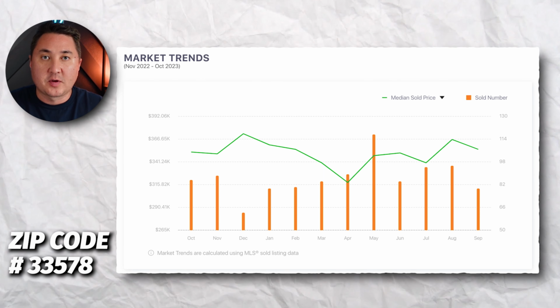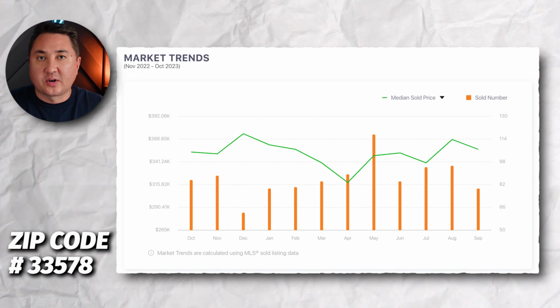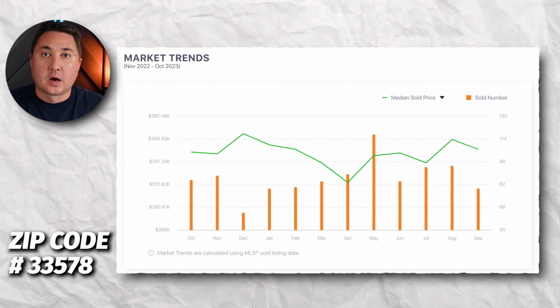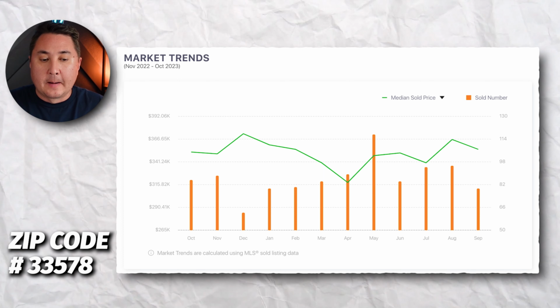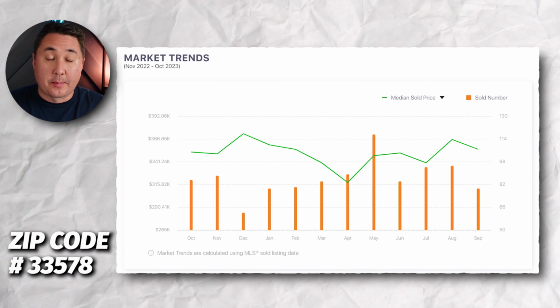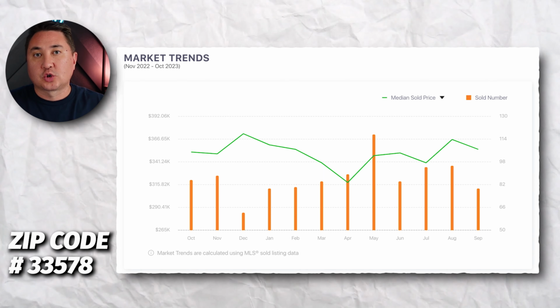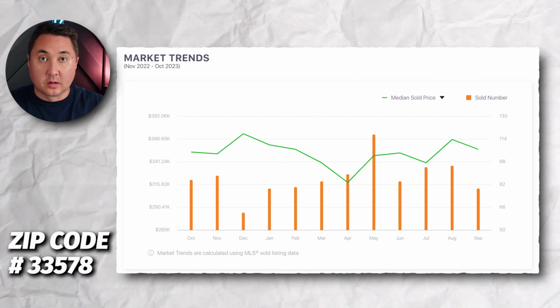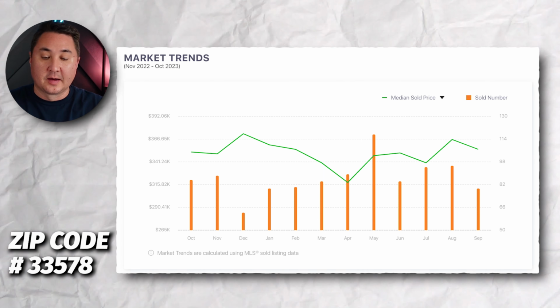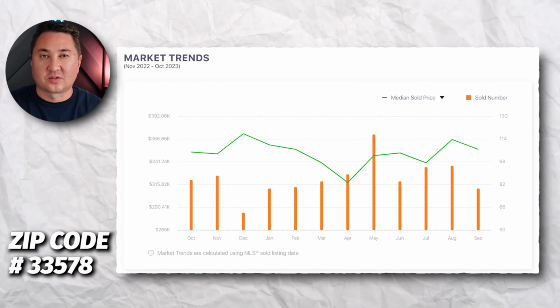Now, this Riverview area, I think there's an opportunity for it in Q4 of 2023 and early Q1 of 2024. But I added this to my list still just because there is an opportunity right now. But I think long term, as we start moving into the middle of 2024, towards the end of 2024, going into 25, I think that this zip code is going to start to go up again.